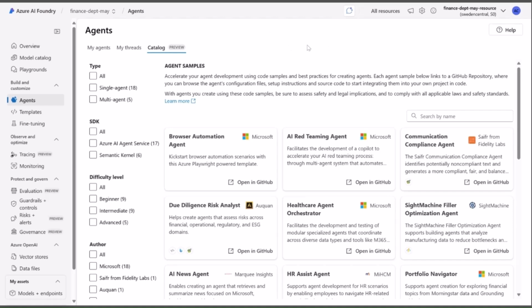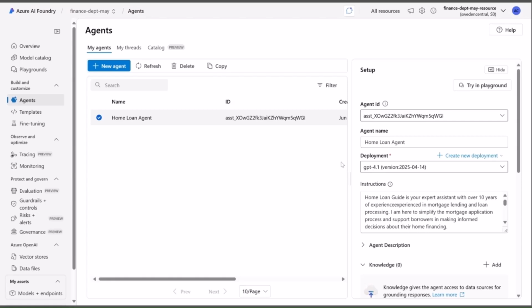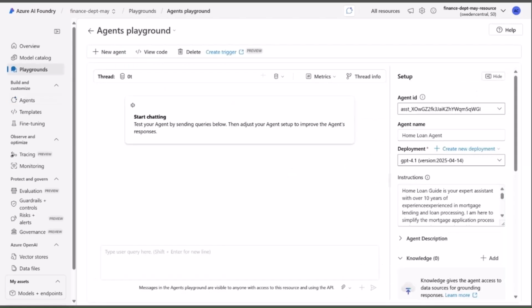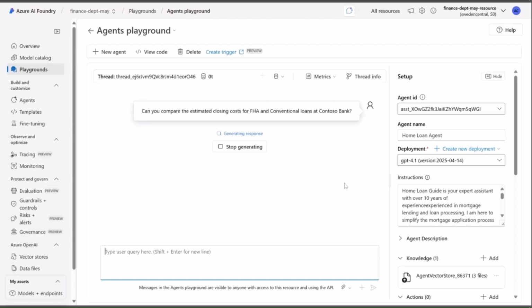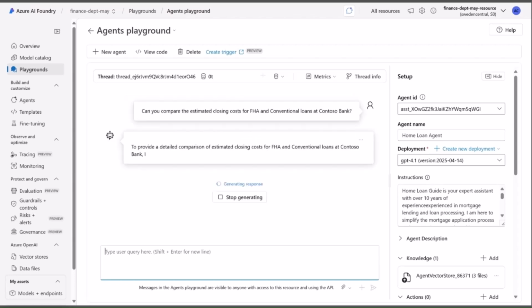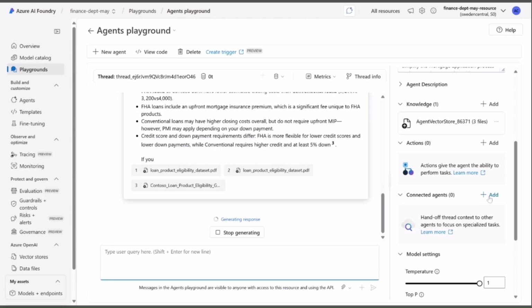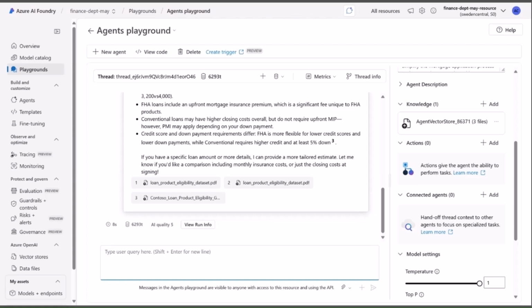Now let's move on to an agent that I've built here. I have built a home loan agent. Now the home loan agent is a guide which can interact and provide you information on the right kind of home loan product, or give you information in driving you and helping you make the decision. So let's give it a query here. Now in this example here, I've made this a single agent, but I could very well be adding multiple different agents, connected agents here, which means it then becomes a multi-agent system. So it could be an add-on to the existing agent here, which works together.